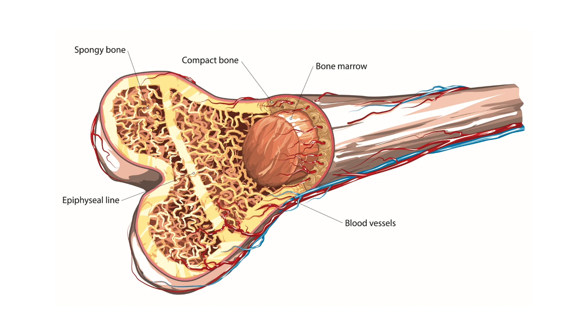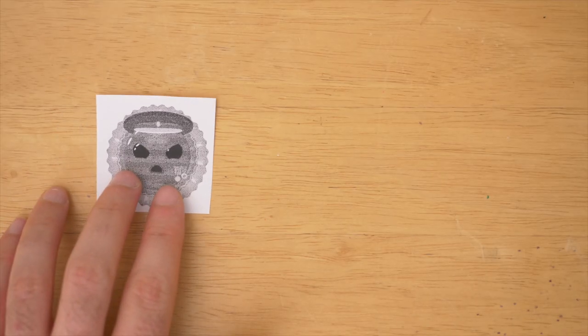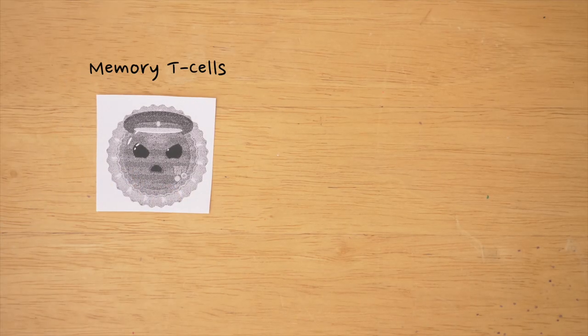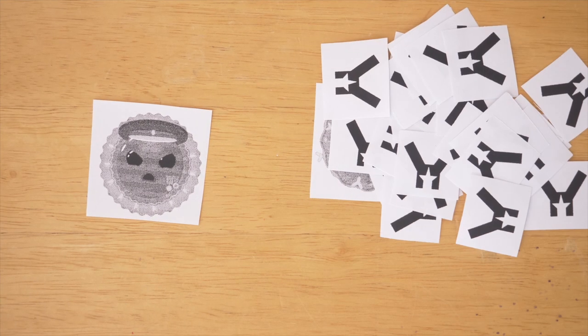Your bone marrow, the inside of your bones, is white blood cell HQ. This is where you make new white blood cells and also where the white blood cell archive is. The white blood cell archive is filled with memory T cells and memory B cells. More vocab words. T cells are like the white blood cell generals, and B cells are the antibody factories.